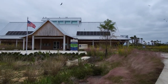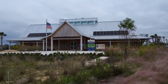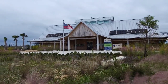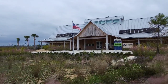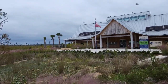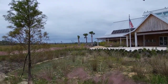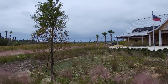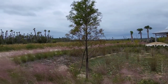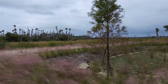Alright, so this looks like it's a new education center. Completion date to be sometime in the spring. The year is covered up, but it's clearly still under construction. And spring of 2024 is the next spring that we're coming to. But here's a little sneak peek to where we're gonna be hiking to. Here we go, guys. Welcome to Florida's nature.